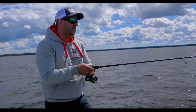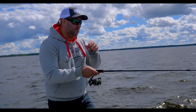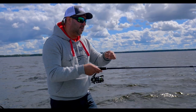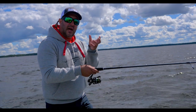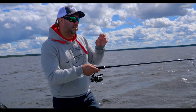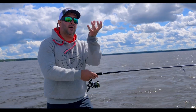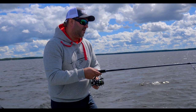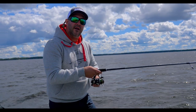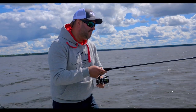It's very common that you will get the strike just after you hit the bottom, and exactly in the moment when you start to reel again. The Zanders pay attention to what bumps on the bottom, and they come up from the bottom and strike it. And it's quite impressive how a small Zander can make such hard strikes.